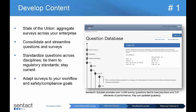But you'll see here just an example of Centac's solution where we provide a database of over 3,000 questions that are all tied to best practices or elements of performance within Joint Commission and updated quarterly. So that is a method by which you can help develop and manage your content.